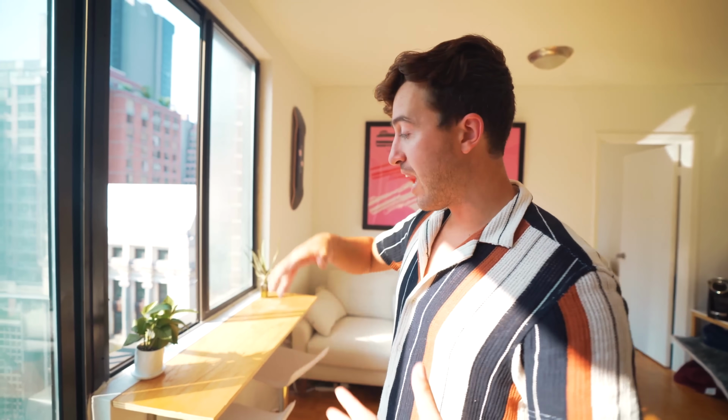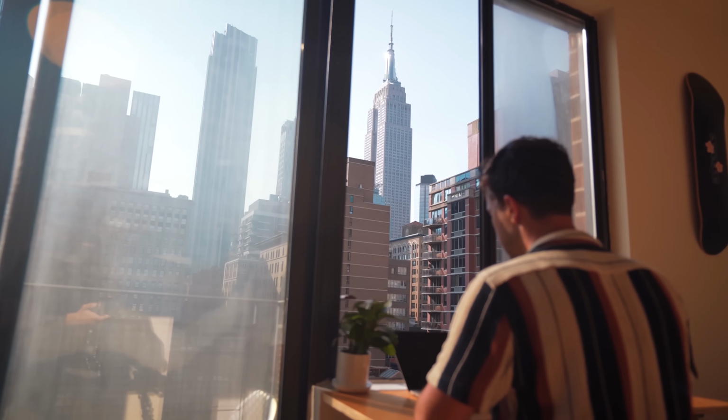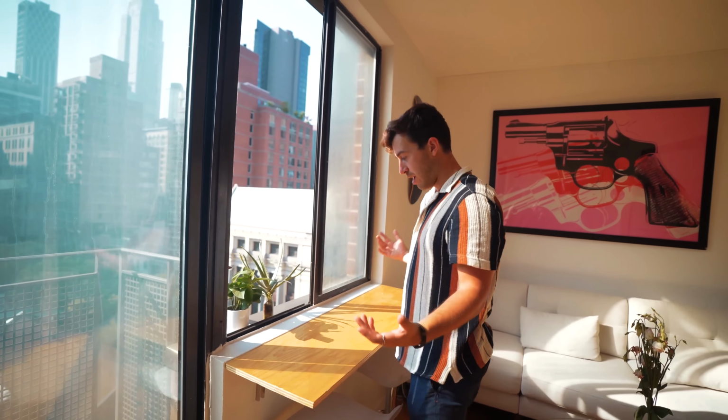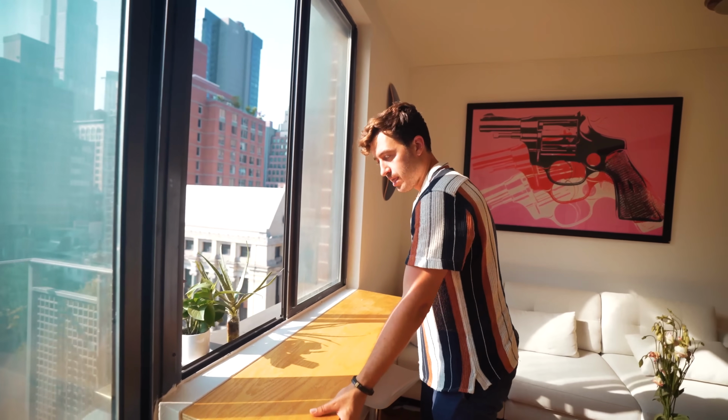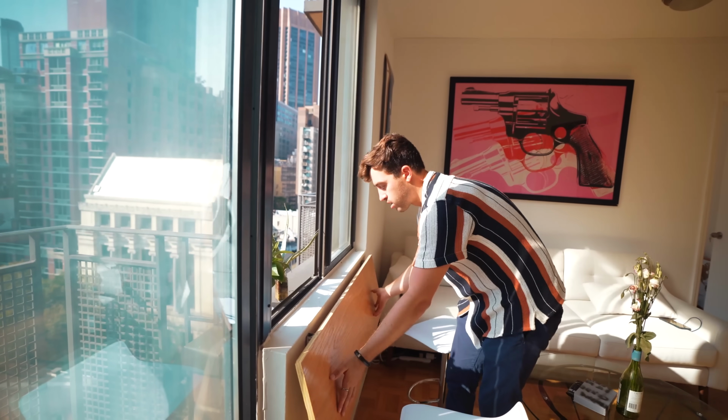So there was a lot of thought that went behind the layout of this living room. Since it is a pretty small space, we had to get creative with where we were gonna put the couch, the TV, and even our dining room, living room table. And I thought this was a great idea to have our table right here, so when we are eating, we can just look out at the Empire State Building and all of New York City. So when I built this, there's actually a latch right here that allows it to go down like that.